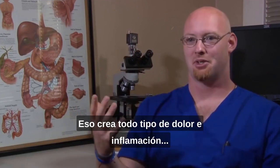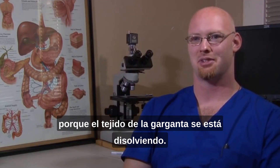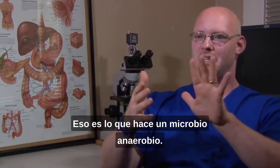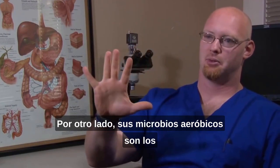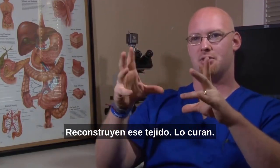That just creates all kinds of pain and inflammation because the tissue of the throat is being dissolved. Okay, that is what an anaerobic microbe does. On the other hand, your aerobic microbes are the ones that come back in and heal that out. They rebuild that tissue. They heal it.